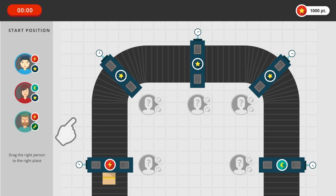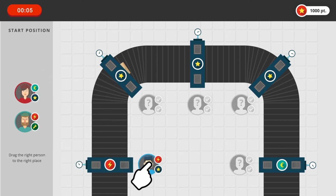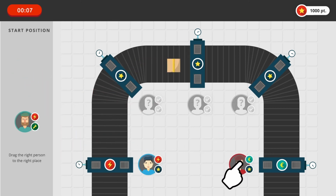Carefully study the skills of the employees. Make sure the belt keeps moving. Place the person with the right skills at the right place.